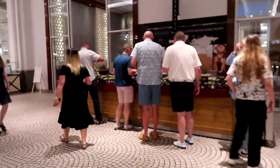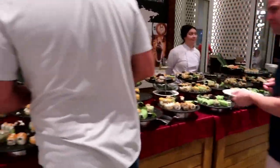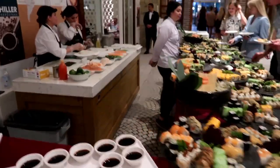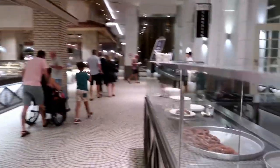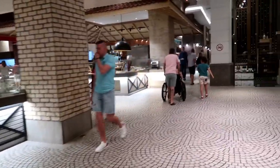And is this the sushi again? Yeah. We tried this the other night. It's quite busy tonight. Yeah, loads of sushi. Getting freshly made there. In the main hall where people can sit. You can also sit down there. Let's try one. I think that's it, isn't it?